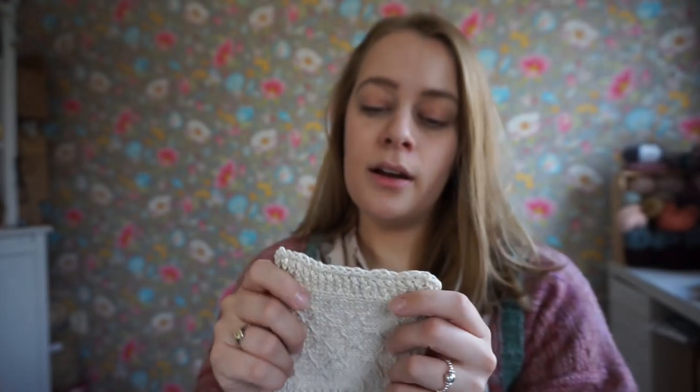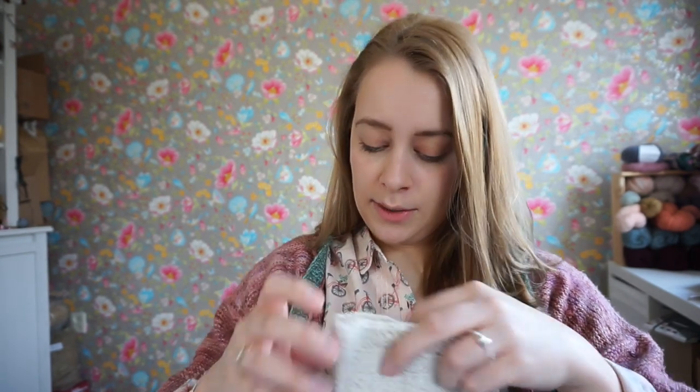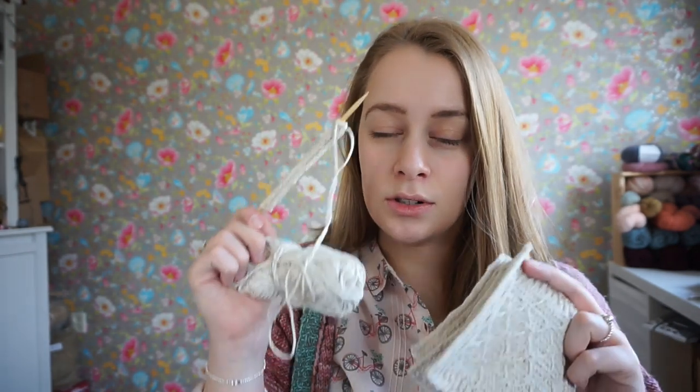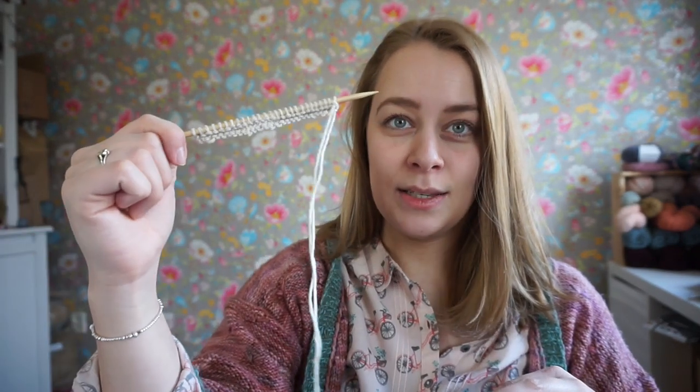Free pattern on my blog. They're called the diamond coasters. Knit with linen yarn, so it's an awesome texture. You can even make a bigger one and use it as a washcloth, because linen feels great on your skin and it softens up greatly when washed. But I wanted to knit 5 or 6 coasters. And yeah, this is my WIP.